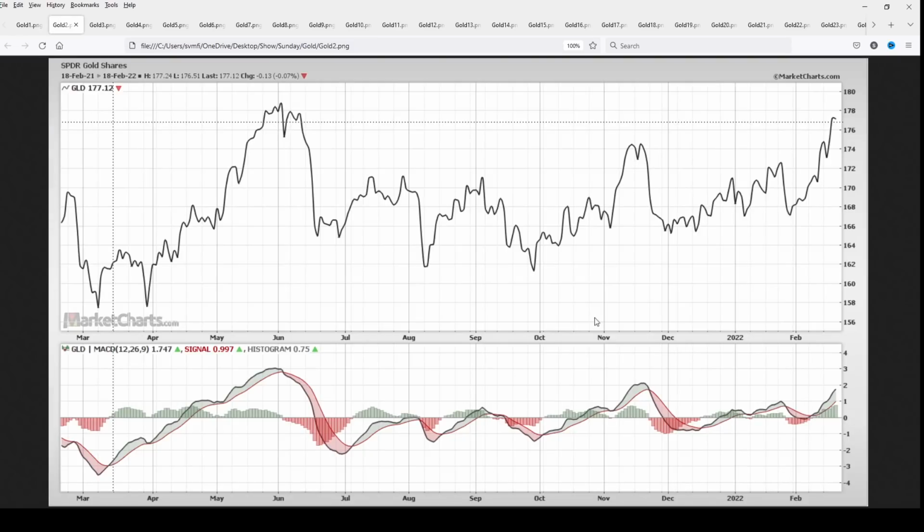Let's take a look at the MACD. Again, the moving average crossover. You see the shorter term moving average in black crossing over the longer term one in red, and it is indeed validating. We see a breakout here, and that looks good.